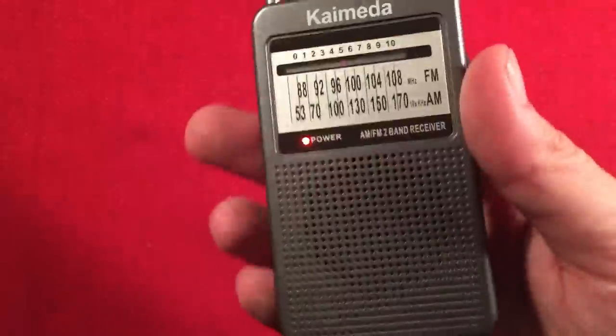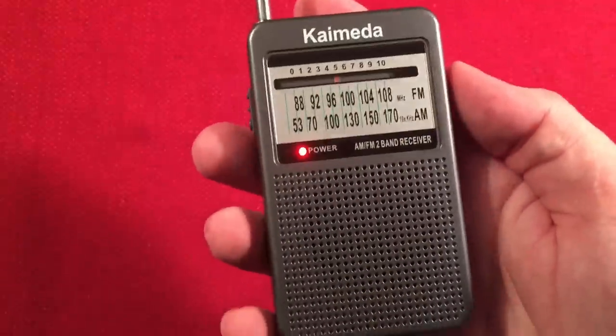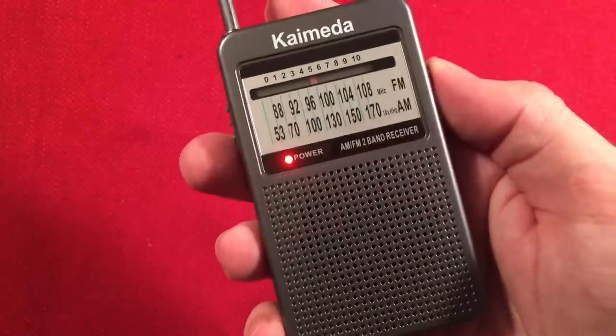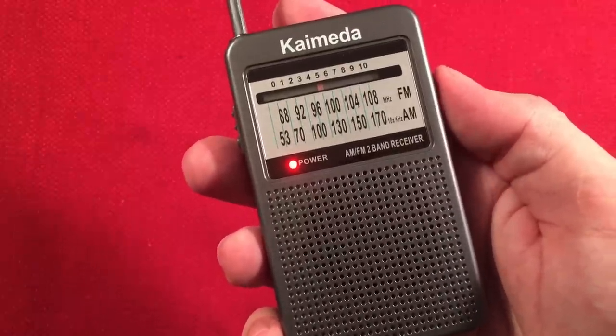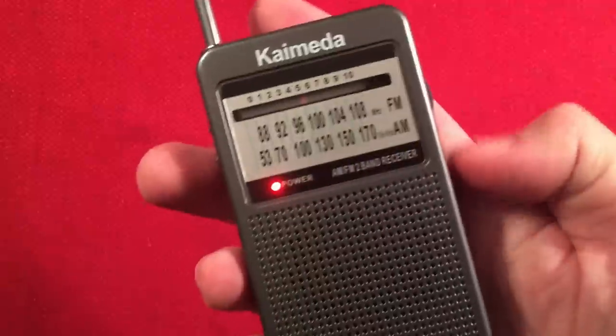Cool. Yeah, my classical station. Wow, this thing's really working good on the FM band here in this location. Usually it's a dead zone, and I have another radio over here I was playing with trying to get the FM to work, and it was getting like two stations. This thing's getting a lot, so good radio so far.